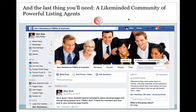The next thing you're going to get is access to a Facebook group. It's a private group called Zero Resistance FSBOs and Expireds. There's over 600 members in this, and they're all across the country and in Canada. By the way, this works very well in Canada. We've sold literally 100 to 200 courses from British Columbia on down to Nova Scotia, with a lot in Toronto.